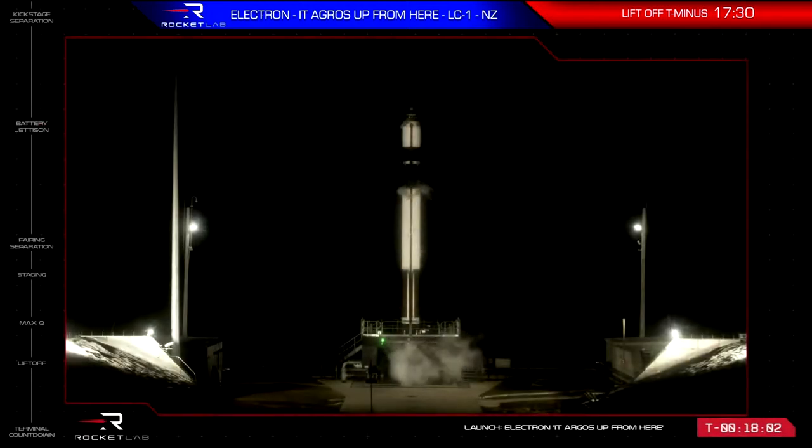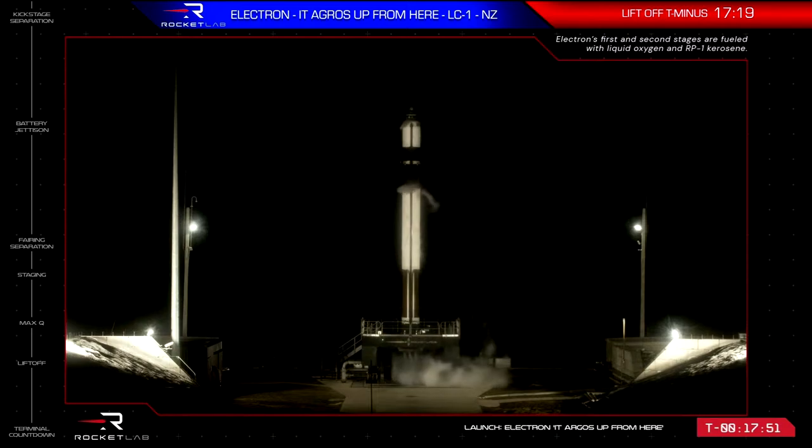And a bright and early good morning from Rocket Lab's Mission Control Center. We are bringing you a live view of Electron on Pad B at Rocket Lab Launch Complex 1 in Mähia, New Zealand. I'm Felicity Powell, and I'm so glad you're joining us for the launch of Rocket Lab's 31st Electron launch, a mission we've called It Argos Up From Here.